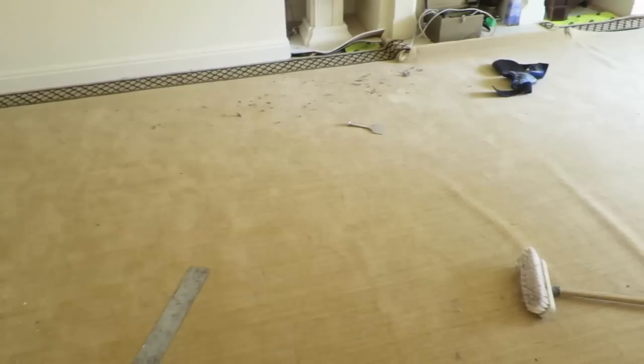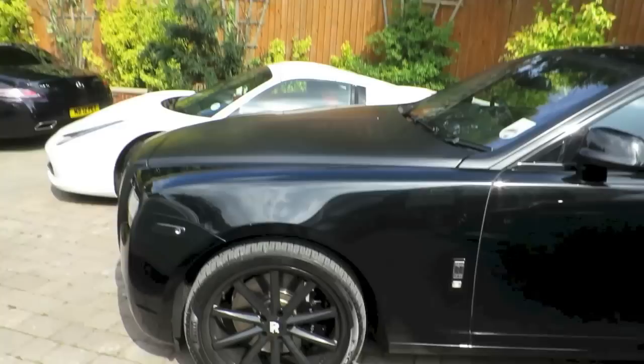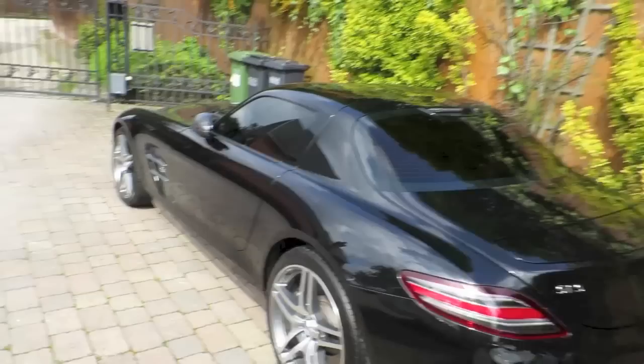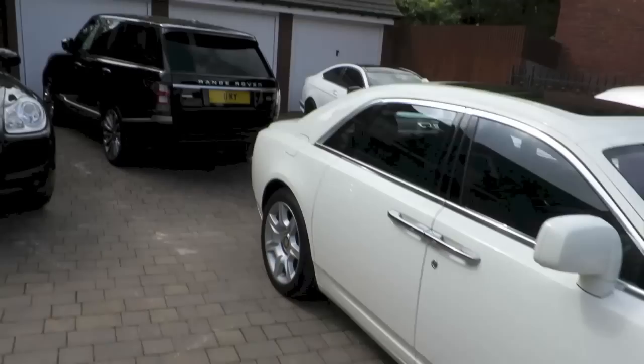Oh, what a mess. So yeah, on the driveway, let's have a little driveway check. Got the drop head G-Wagon all cleaned up. Black Ghost looking filthy, that needs a wash. Ferrari's been washed up, that's going on a job tonight. SLS clean, that's also going on a job tonight. RR pet just came back, just been on a job. These two, as you can see, are probably heading out on a job very, very soon. Obviously got my C63 that I need to get out to head over to Pet HQ.